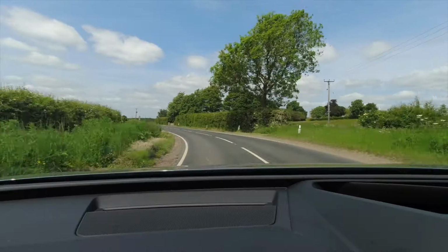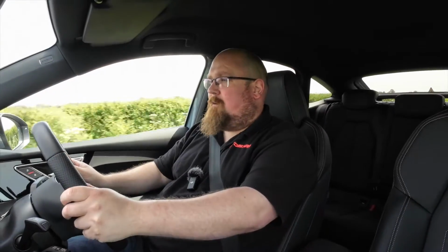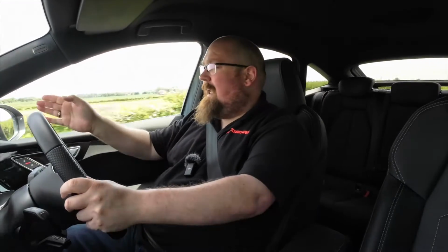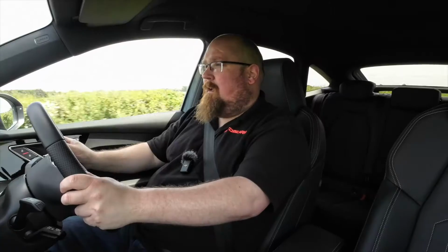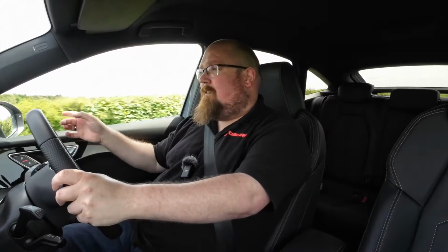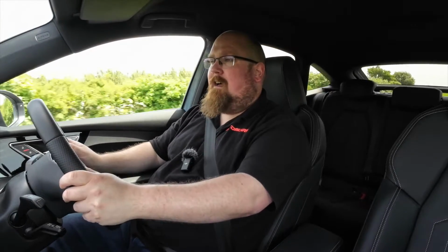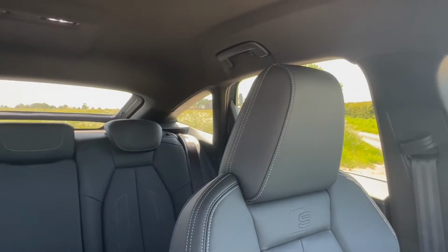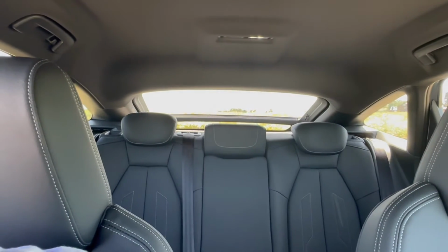Because it is an SUV, I've got a really good view of the road ahead because of that raised seating position. The A-pillar is quite thick, but the way it's been raked means you don't really get much of an obstruction at any kind of junction, so I do like that. The wing mirrors are of a really decent size and shape, and I have got blind spot monitoring on this particular car. If I look over my shoulder, I find that the C-pillars are not as thick as I was expecting, and rear visibility is really good as well.